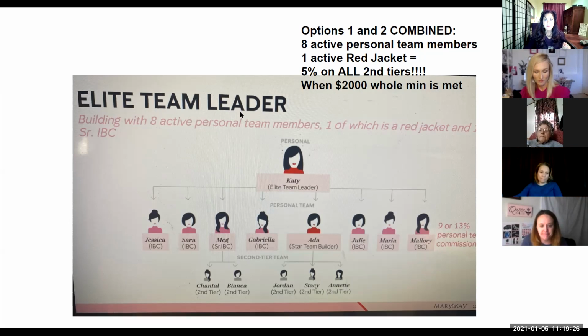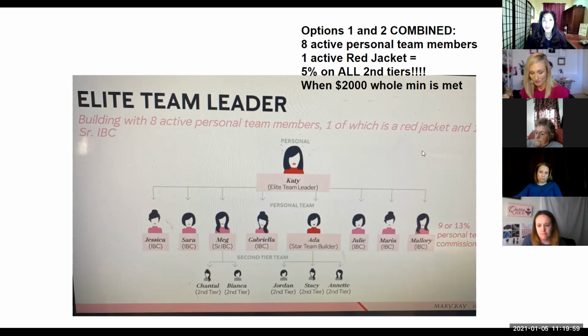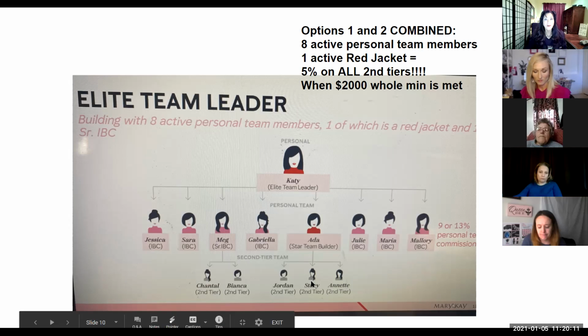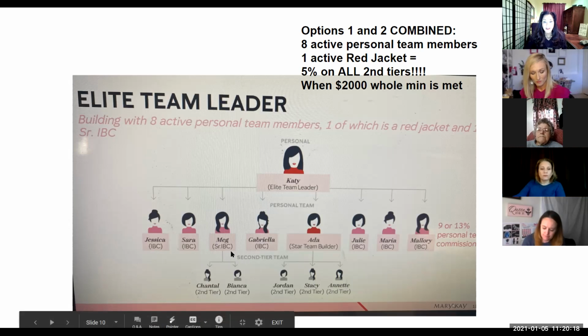I like that. Elite team leader with 1 and 2 combined. Katie has 8 people on her team. That alone, even without the second tier, makes her an elite team leader. But watch this. She also has a red jacket on her team. She now earns 5% on all of her second tier when all of these people have at least $2,000 in wholesale orders. Let me repeat that because I know you're getting goosebumps. She has 8 people on her team. She has a red jacket. So she is now going to earn, because she has a red jacket on her team, 5% on her second tier. All of her second tier.